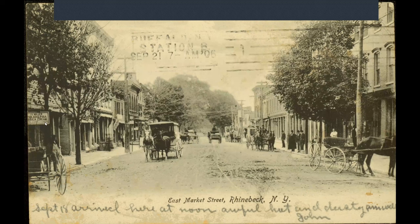1906. We don't have Miller Philadelphia brick cream, but September 18th, 1906, arrived here at noon, awful hot and dusty. Now, most of these buildings going back towards the Beekman Arms and the traffic light are still here, except these were torn down to build the CVS parking lot, and these were torn down to build the Rhinebeck Bank parking lot. Other than that, all the buildings are still here from 1906.